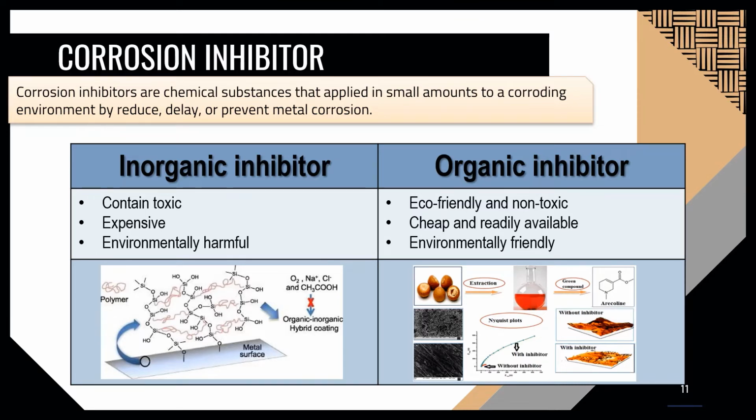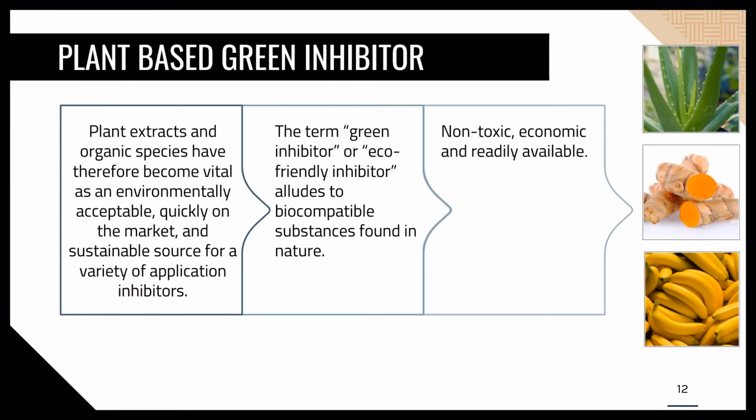There are 2 types of inhibitor, which are inorganic inhibitor and organic inhibitor. Inorganic inhibitors are toxic, expensive, and environmentally harmful. But organic inhibitors are eco-friendly, non-toxic, cheap and readily available, and lastly, environmentally friendly. For the plant-based green inhibitor, plant extract and organic species can be called green inhibitors or eco-friendly inhibitors, which are environmentally acceptable, non-toxic, economic, and readily available.